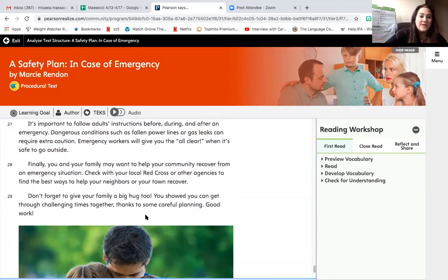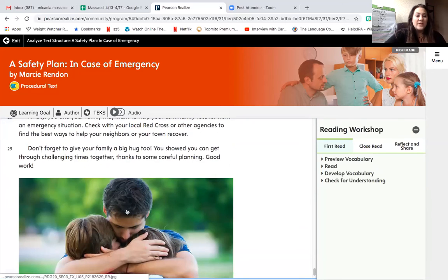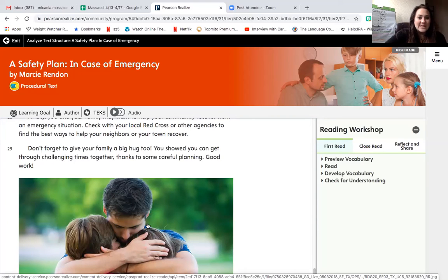Finally, you and your family may want to help your community recover from an emergency situation. Check with your local Red Cross or other agencies to find the best ways to help your neighbors or your town recover. Don't forget to give your family a big hug too. You showed you can get through challenging times together. Thanks to some careful planning.